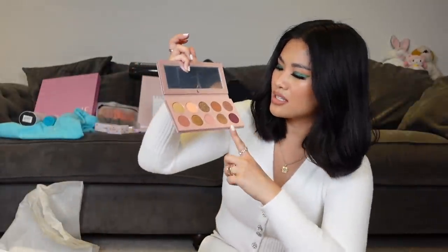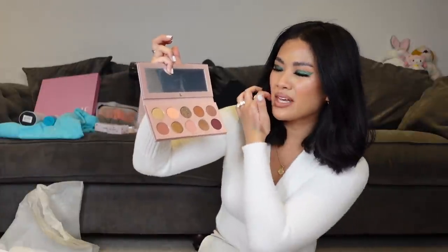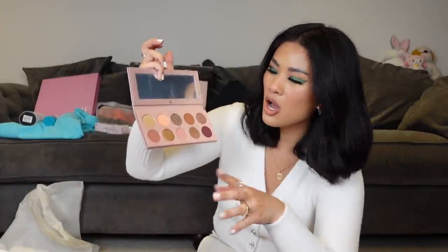Oh wow, that swatched so beautifully. I don't know if you guys can tell. Hopefully you guys can see properly. Oh my god, that's so nice. So inside the eyeshadow palette, it looks quite, I want to say chunky, but it's got that type of texture. But when you swatch it, it just comes out really smooth. I really like that. It's really cool.